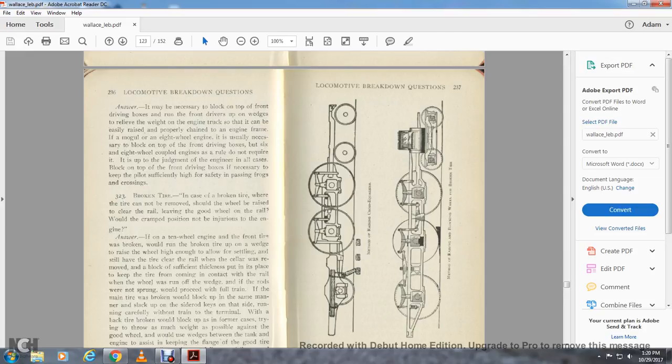In answer, it may be necessary to block up the top of the front driving box with the driving block, with the wedge of the front driver down, to relieve the weight of the engine truck so that it can be easily raised and properly chained to the engine frame. In the case of the 8-wheel engine it is usually necessary to block on top of the front driving wheels, but the 6 and 8 wheel coupled engines, the rules do not require it. It's up to the judgment of the engineer in all cases. The block on top of the front driving box is necessary to keep the pilot sufficiently high for safe passing of frogs and crossings.